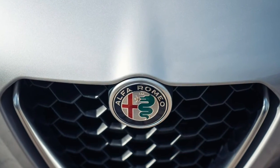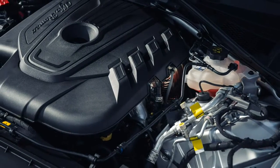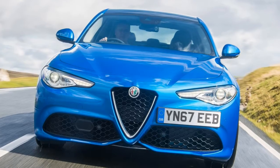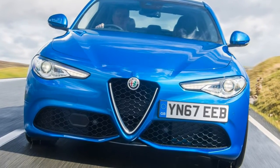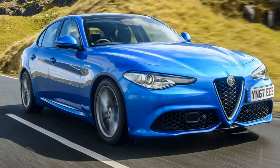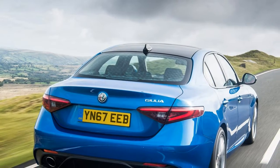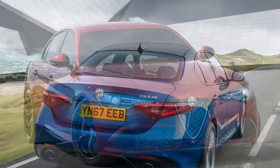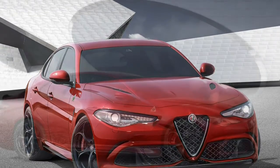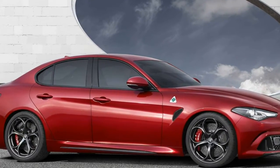Alfa Romeo Giulia Quadrifoglio leaves rivals in its wake. There's a hot version of this new car too, and it's quite a thing. Developing a massive 510 horsepower from its Ferrari-derived 2.9-litre V6 twin-turbocharged petrol engine, it demolishes 0 to 62 miles per hour in 3.9 seconds and hits 191 miles per hour flat out. We go into more detail about this car, including its clever chassis, in the driving section of this review. It's more than talented enough to make the Mercedes-AMG C63 and BMW M3 nervous.